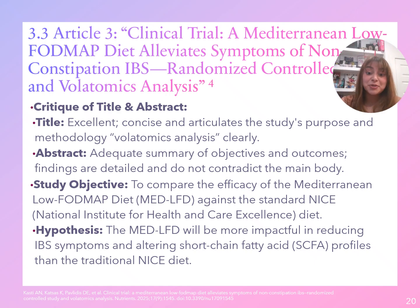So this is interesting because it was specifically the subtype of the Mediterranean low FODMAP diet being tested on an Italian population, which is interesting because they originated the Mediterranean diet. So I think the title is concise, a little confusing if you don't know what volatomics means. And the abstract, I believe, was very understandable as well. And so the objective, of course, is to compare the efficacy of a Mediterranean low FODMAP diet against the standard control diet, which is the NICE diet.